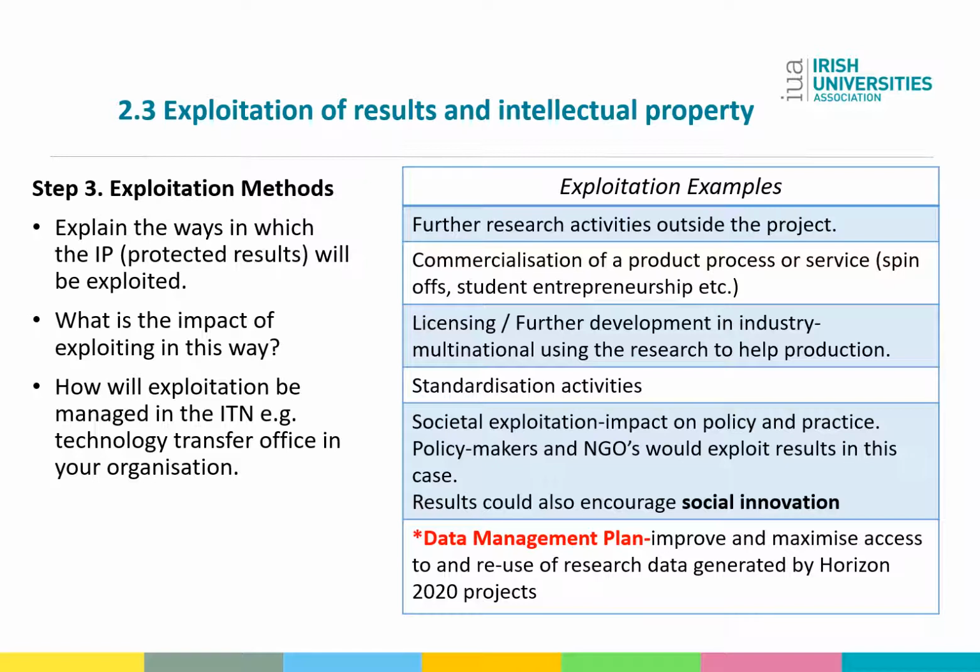Policymakers and NGOs would exploit results in this manner. Results could also encourage social innovation. A data management plan is another exploitation example and constitutes a deliverable. This is with the aim of improving and maximising access to and reuse of research data in Horizon 2020 projects, which I will detail in a following slide.